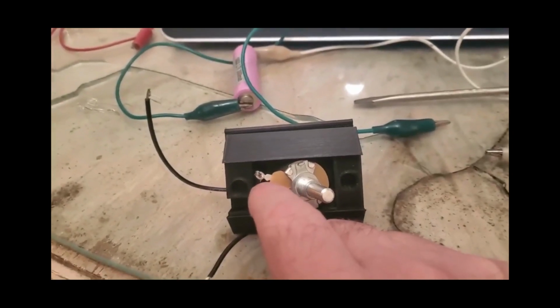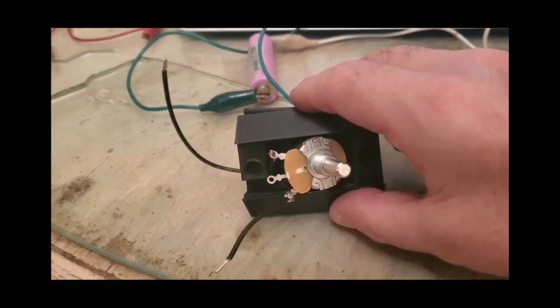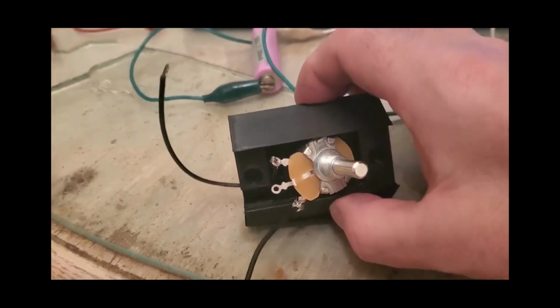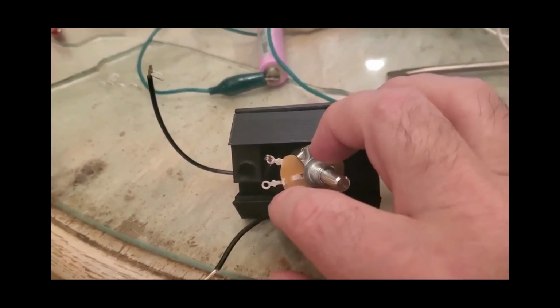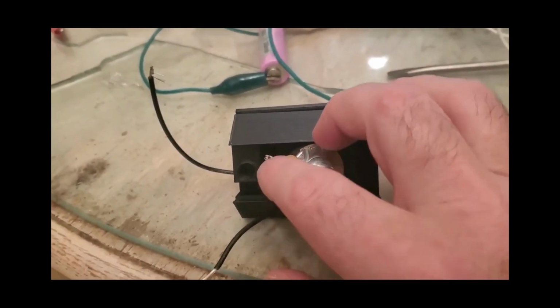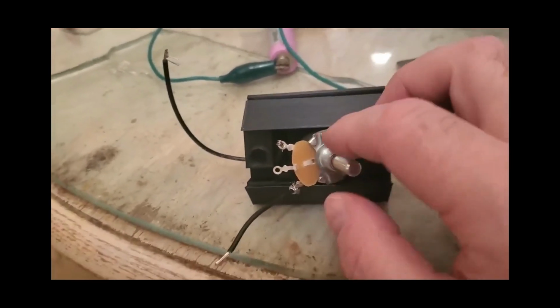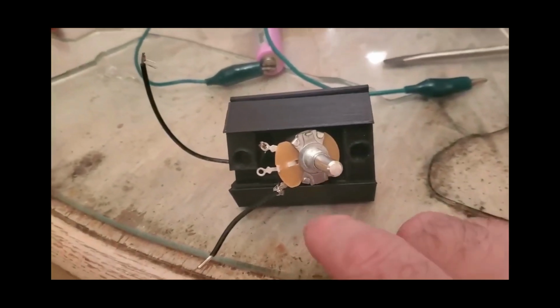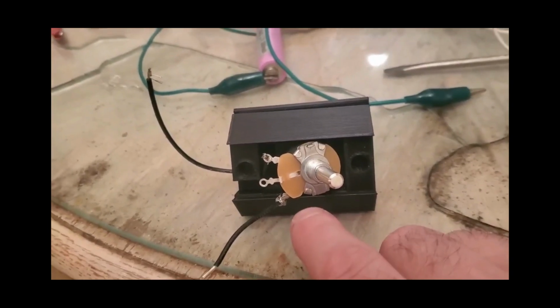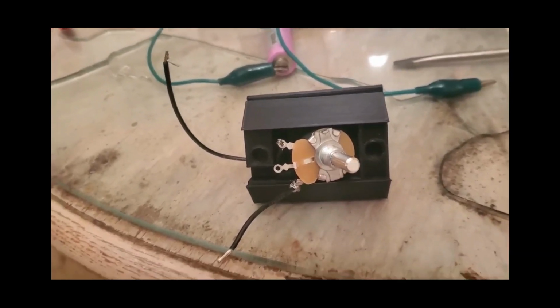I should solder these. The problem is, the way this thing's set up, I can't have this piece out of the way. So I got to solder them in there. And I don't have much experience soldering. I mean, I've soldered a few pieces before, but it's not something I do a lot of. It's not something I'm good at. And I'm going to hope I can get away with it.